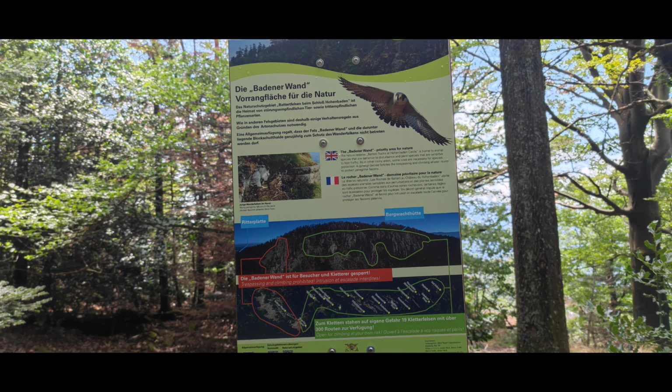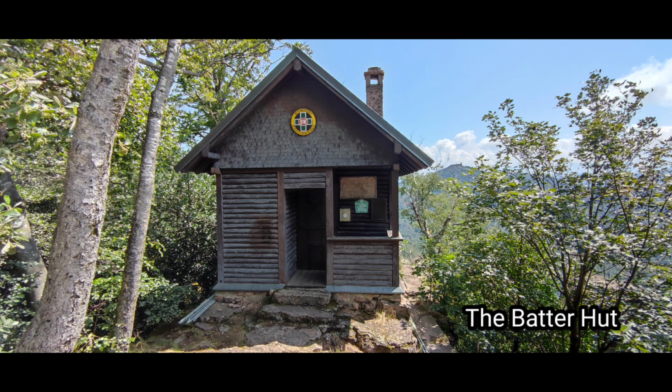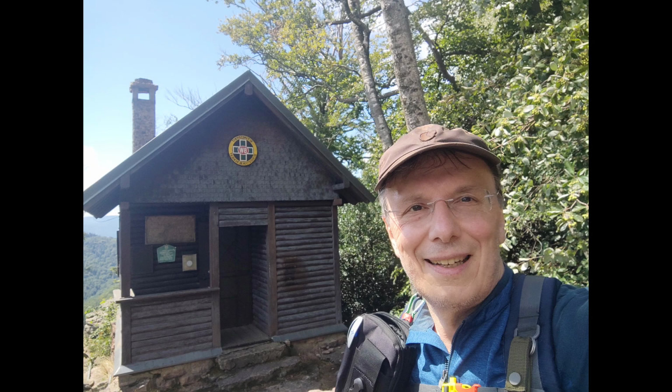There are signs that tell you everything about the wild birds that nest here, and the signs also warn you not to get too close to the edge of the rocks because you might fall down.